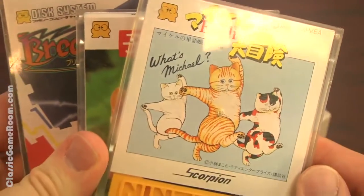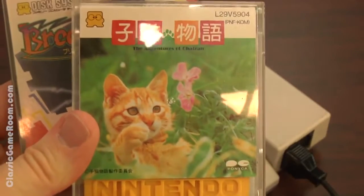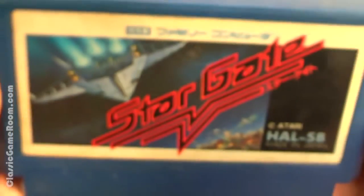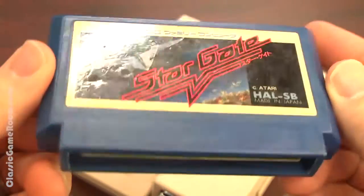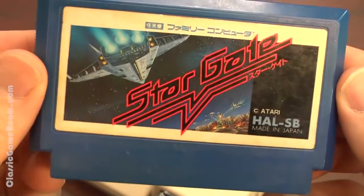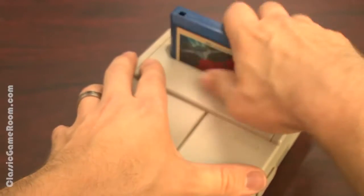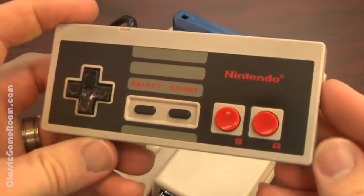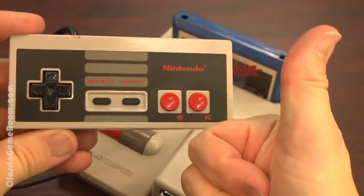But wait, there's more! It also works with the Famicom Disk System to play the massive collection of Famicom Disk games out there as well. Is there anything it can't do? It can't play Sega Genesis. That's kind of a letdown, but it does work with the old school Western NES controllers, which I actually prefer to the cheapy roundy controllers that it comes with.